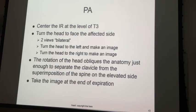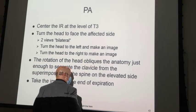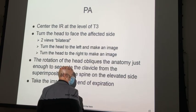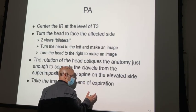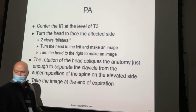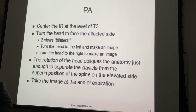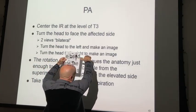So on the PA, we're going to center the image receptor at T3. Sternoclavicular joints are always going to be bilateral, but you're going to have the patient on their belly, and you're going to have them look in one direction. With their head turned, unless the patient is extremely flexible, the thorax is going to rotate just enough so that your sternoclavicular joints, kind of like, you got manubrium here, and you got the sternum plugged into it like that, almost.